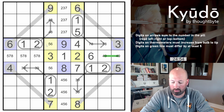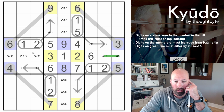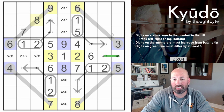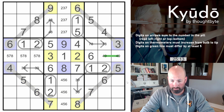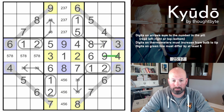Oh, the 6 here gives us the 5. And now, I guess it's just normal Sudoku to get the... Oh, and of course, yeah. We know what all these digits on the thermos are, because they have to just increase by 1. Oop, if I can type correctly. And now, I think it's just normal Sudoku to finish this off.